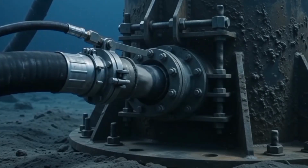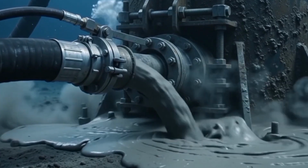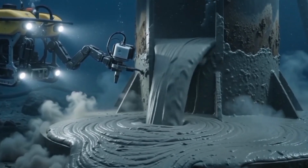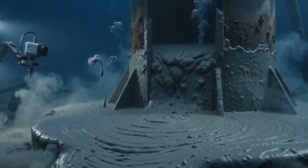Deep beneath the surface, high-strength grout is pumped directly into the pile's base. This critical process secures the massive foundation.